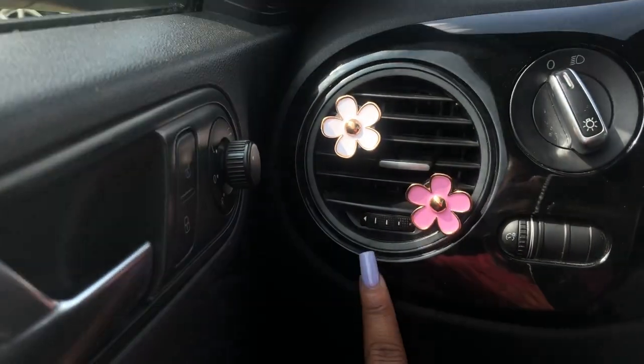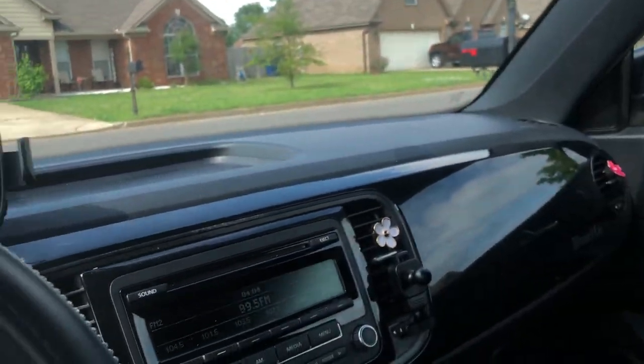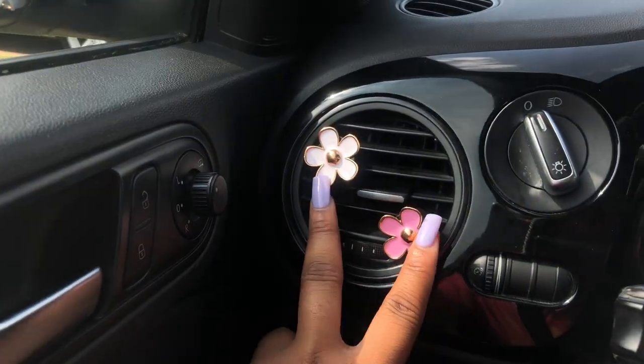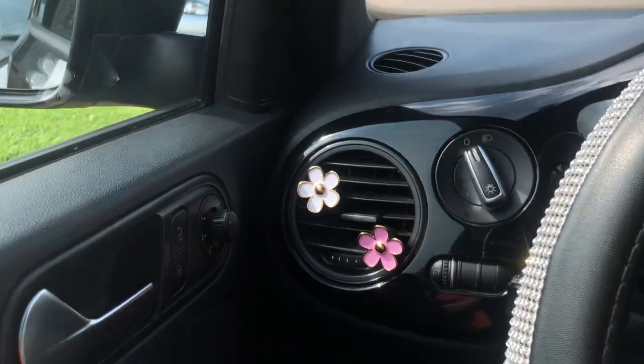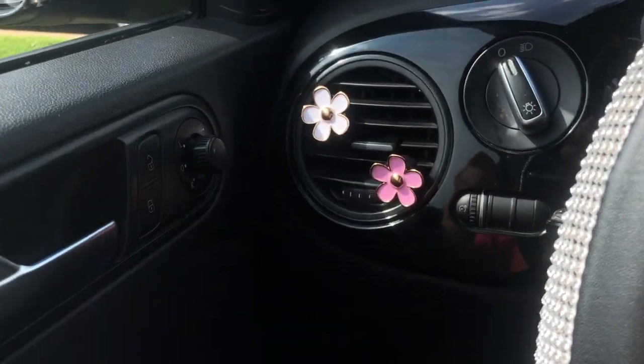So this vent has two little daisies on them. This pack of daisy air fresheners, which are all throughout over here, are from Amazon. I think all of it is in my Amazon storefront, so if y'all are interested, go do that. Girl gets a little commission, you know.